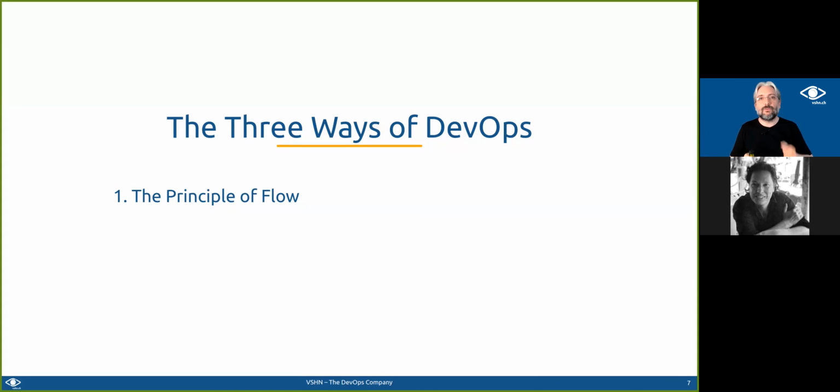This is very important. Whatever it is that you do, whatever change you want to bring to your software, make it small. It's easier to review, it's easier to develop, it's easier to test. This is the first thing. And decrease the intervals of work. That means make these changes more often as time goes by. This is the principle of flow, and it's the first way of DevOps.